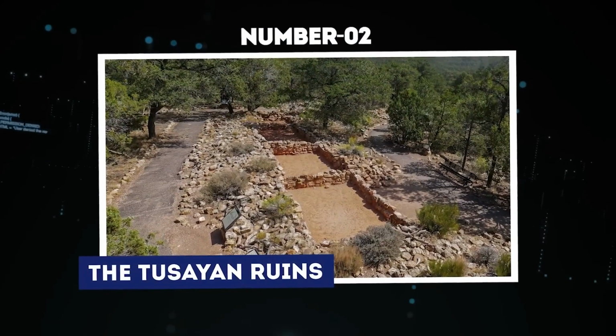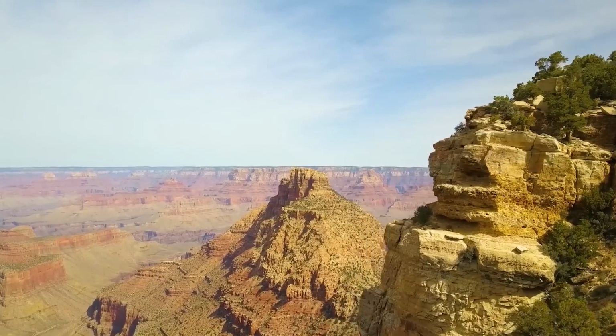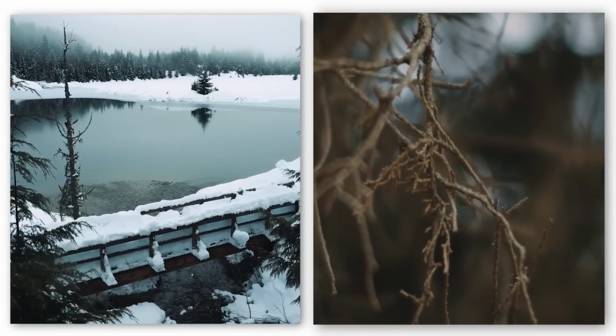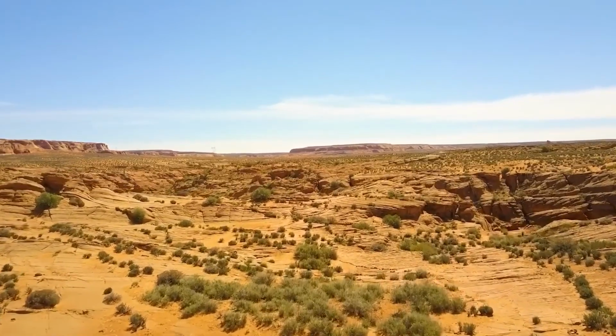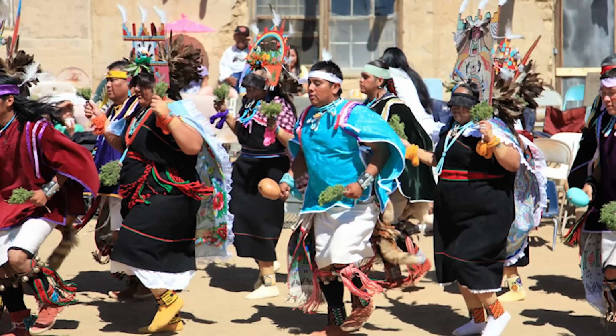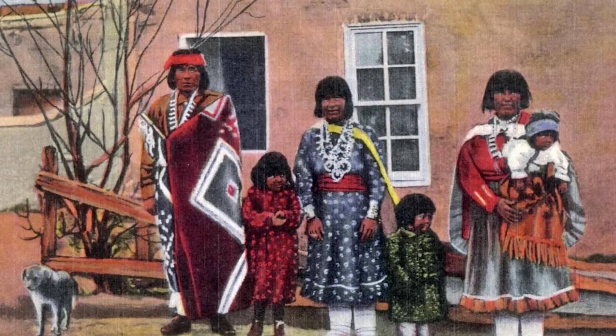Number 2. The Tusayan Ruins. The Grand Canyon area has witnessed the lives of many creatures, each with their unique stories. Some pass through fleetingly, while others choose to establish lasting roots. One of those with established roots at the Grand Canyon are the ancestral Puebloans, who are believed to be relatives of the modern-day Hopi, Zuni, and other Puebloan tribes.